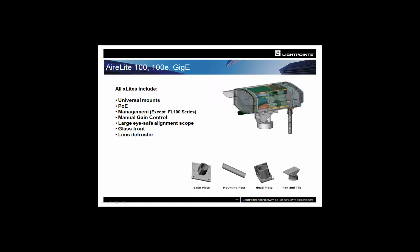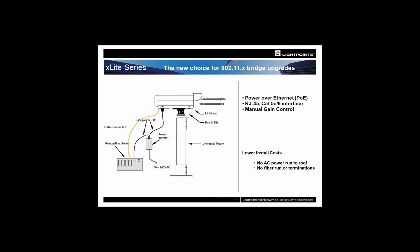All our systems come with base plate, mounting post, head plate, pan and tilt, and then you put the link kit on top. So you get a complete system. The only thing we don't provide is cabling. So it includes universal mounts, the PoE management system, the built-in telescope, manual gain control which allows you to, if you're too close, back off the power. If you're farther away, you can get power gain. That's done from the knob in the back. Glass front, and a lens defroster.